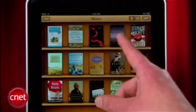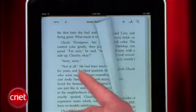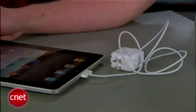There's also an optional download from Apple called iBooks that gives the iPad a drool-worthy ebook reader. Thankfully, the faster processor doesn't come at the expense of battery life. Apple promises 10 hours of active use, including web and video, and up to a month of standby time. When you need to charge it, you can connect it to your computer or use the included USB wall charger.